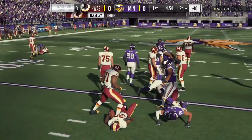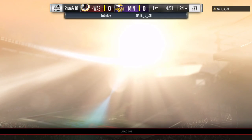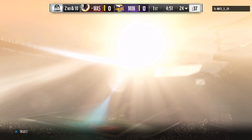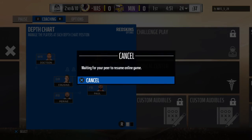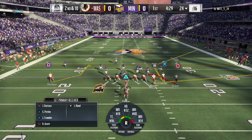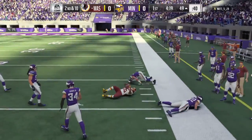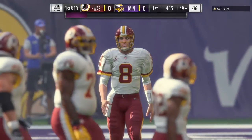First carry now for Rob Kelly, and he is going to be knocked flat on his back. Oh. Right at the line of scrimmage. And on 2nd and 10 now. Cousins now. Caught on the right side, Reed. And he'll be taken down, but not before he gets into enemy territory. A very solid gain of 27.